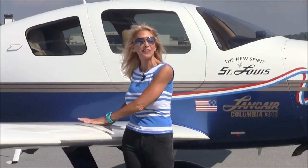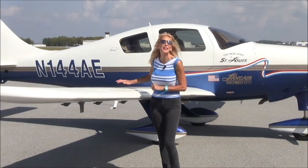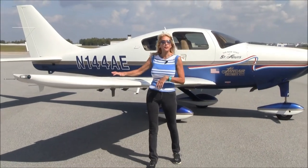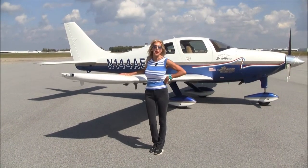We've got 98 gallons of usable fuel here. This is a fast airplane, 190 knots. That means we can fly about 1,200 nautical miles with IFR reserves without a pit stop.